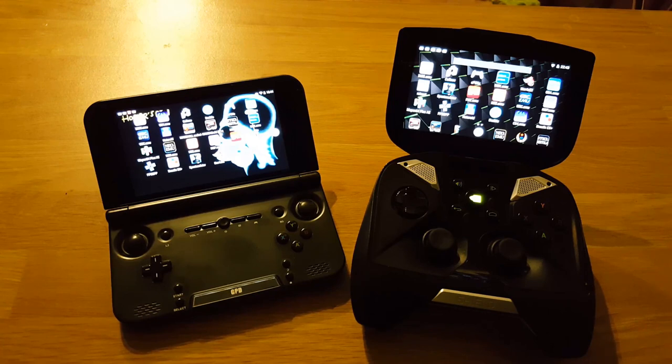If I was to only get one of these machines, I would probably go for the Nvidia Shield. It's slightly more powerful, I think. It's bomb-proof, it really is. But the GPD-XD is a wonderful little machine. It's more portable, you can stick it in your back pocket, whereas the Nvidia Shield, you couldn't really do that. So both machines are absolutely fantastic. But like I said, if I was to make a choice between the two of them, I would probably go for the Nvidia Shield, just because it does feel more expensive. It feels better put together.